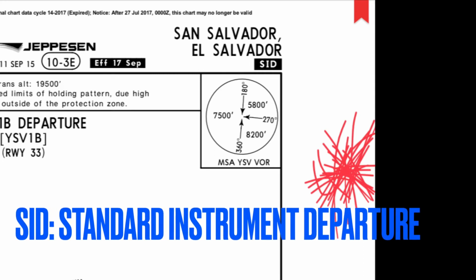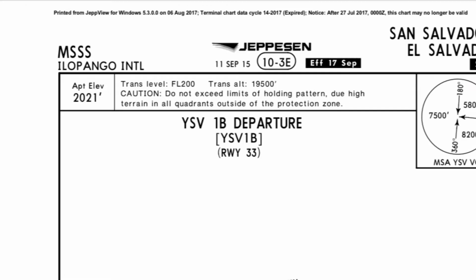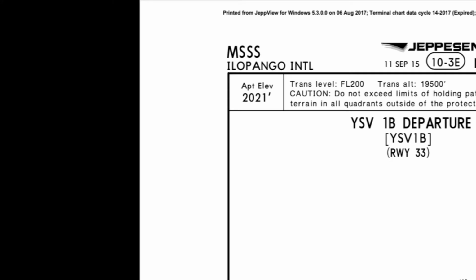So for example, here you have a very easy instrument chart. This is a standard instrument departure chart. You can see the name SID over there, that's what it stands for, Standard Instrument Departure. The name of the chart is Yankee Sierra Victor 1 Bravo Departure. That's the name of the chart, like your own name. Charts happen to also have a name. And this is for the airport Mike Sierra Sierra Sierra.